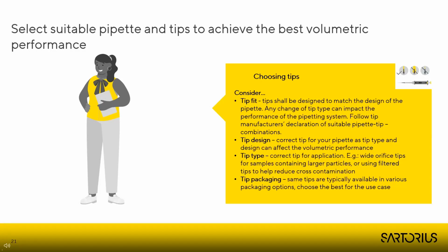Choosing the tip that perfectly fits the pipette can reduce the variance coming from the system. And it's important to remember that pipette and tip work as a system. There are no systematic or random error limits for pipettes alone. It's always for the pipette and tip system.